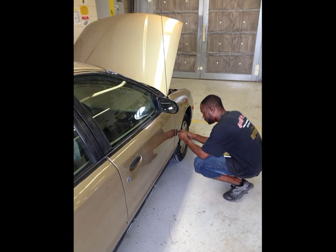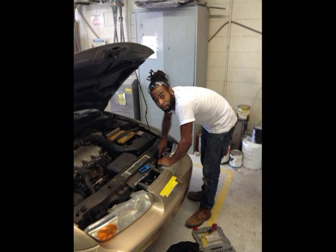The emblems were reaffixed to their surfaces and the headlamps and tail lamps were also installed.